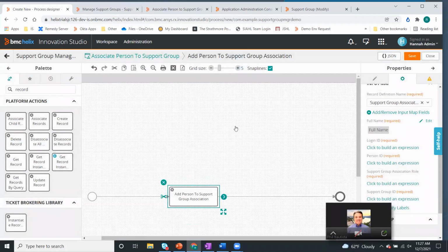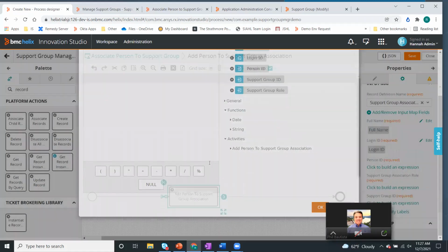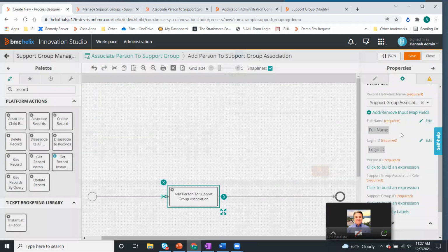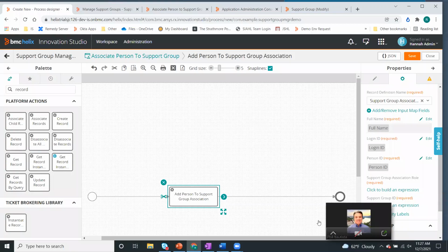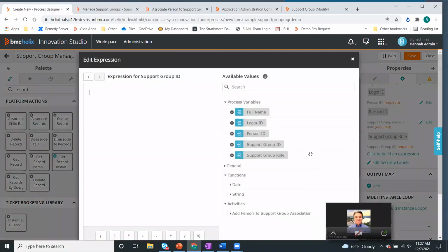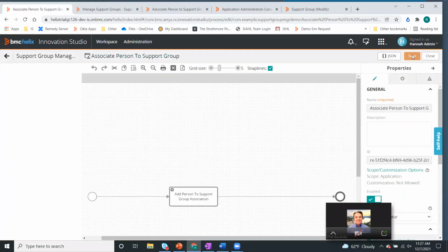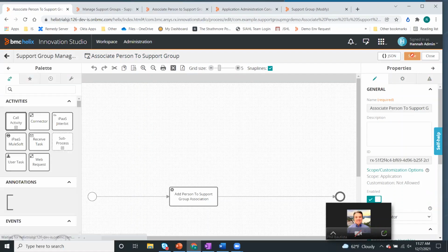For this element, the login ID is the input login ID, the person ID is the input person ID, the role is the input role, and the support group ID. And that's my process. Way easier. I don't have to worry about the funny foundation stuff that was weird because there were mismatches in fields in the foundation. You'll see that in this whole app, I'm referring to a lot of AR System forms for the UI and how it behaves. But I just wanted to give you an example of how easy it is to set that up.